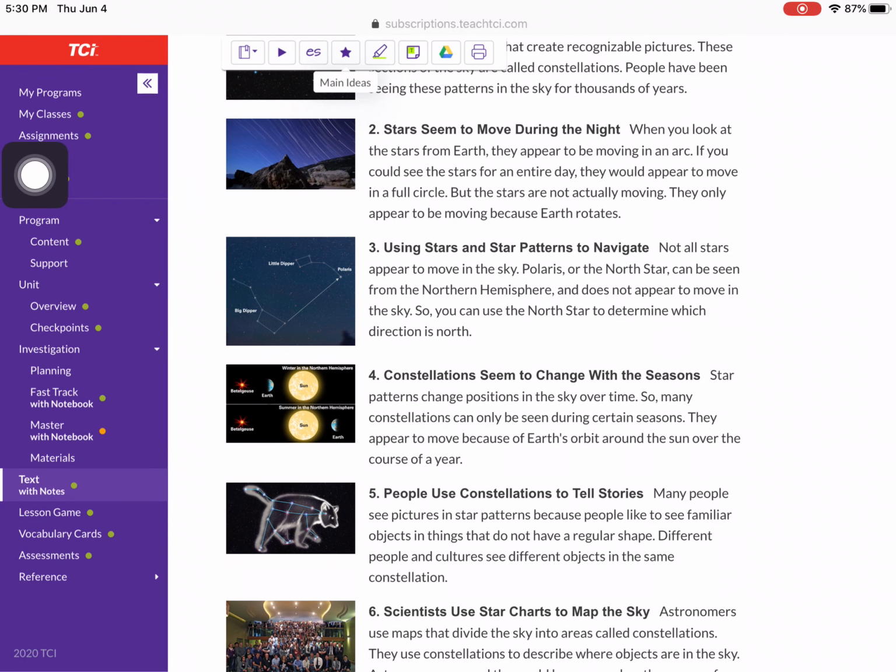Number 2. Stars seem to move during the night. When you look at the stars from Earth, they appear to be moving in an arc. If you could see the stars for an entire day, they would appear to move in a full circle. But the stars are not actually moving. They only appear to be moving because the Earth rotates.